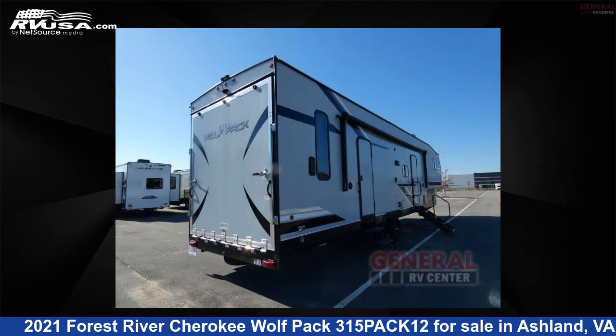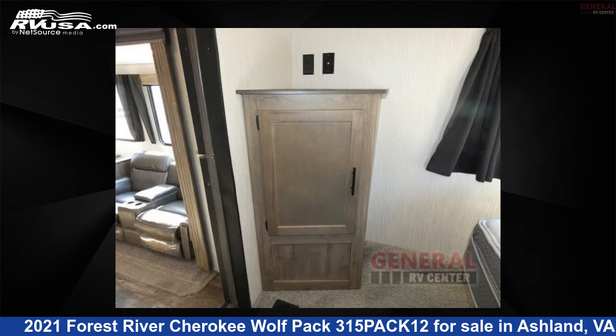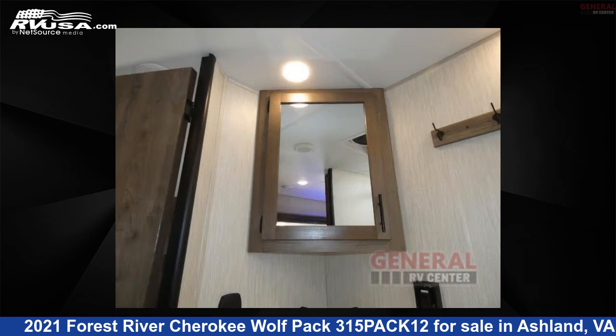This used Forest River is 39 feet 0 inches in length and features sleeps 8, slide-out, and 100-gal fresh water capacity. The floor plan layout of this toy hauler features bunkhouse, front bedroom, outdoor kitchen, two entry, exit doors.